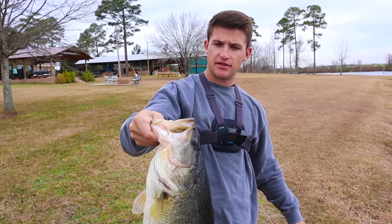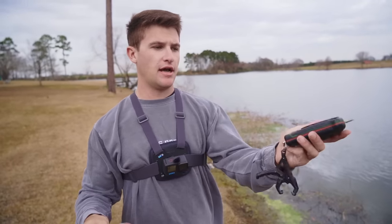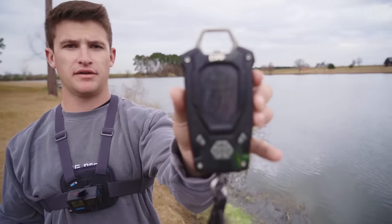Have I caught any giants this year? I don't think so. I don't know. I think that's the biggest fish I've caught. Freaking tank, zeroed out right there.